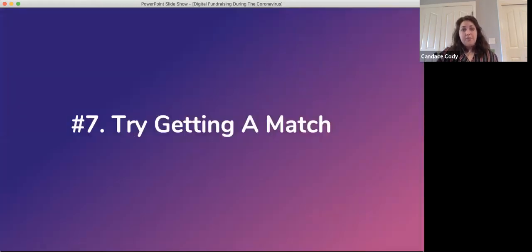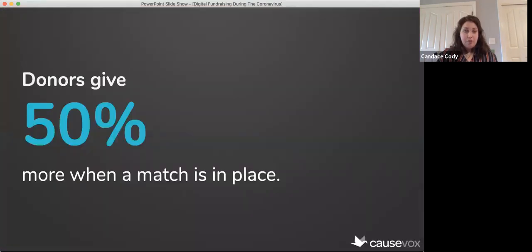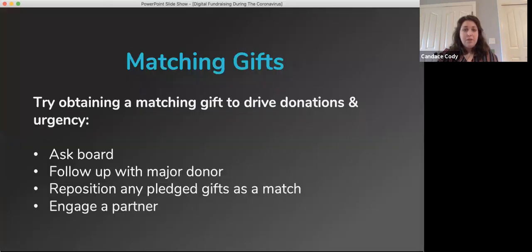All right, tip number 7. I would encourage you to try getting a match. So donors give about 50% more when a match is in place. So what you want to try and do is obtain a matching gift to help drive donations and urgency for any upcoming campaigns that you're going to be running.